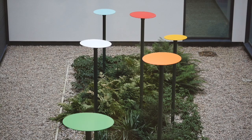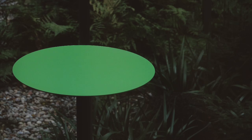I wanted it to look like something that had just kind of plonked itself there from the sky, and it wasn't really part of the hospital. I wanted it to look a little bit like a kind of optical illusion. I designed it so that it would look as though the discs were just kind of floating above the vegetation.